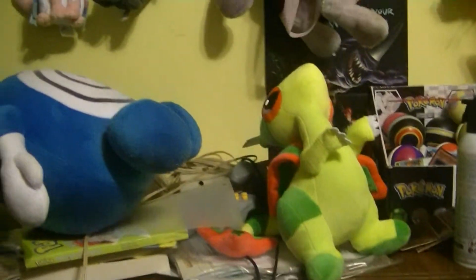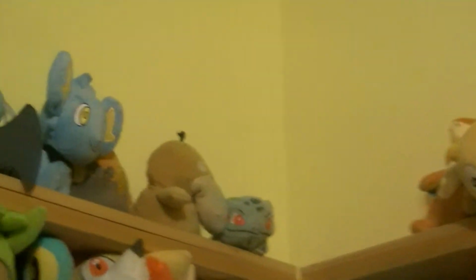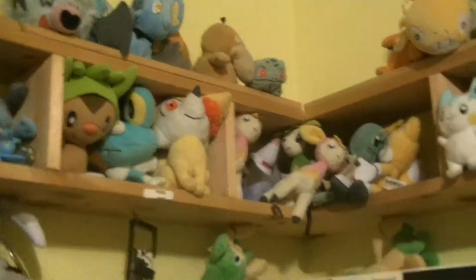Poliwhirl, it's a big one, that's a knockoff. That's a knockoff also of Flygon. And we have another Poliwhirl back there, as well as one of my Giratina figures. There's a knockoff Kricketot I picked up at a local store. There's Bunnelby, a Shinx knockoff. You can see there's Psyduck and Bulbasaur. That's one of the ones that had candy in it from years ago. Three Kalos starters. That's pretty bad for filming.